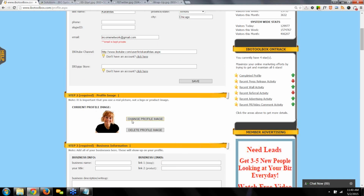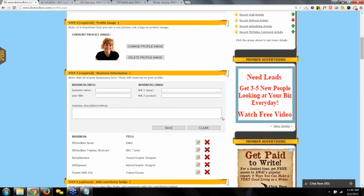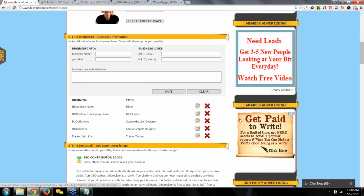Your profile image. This is where you're going to click on Change Profile Image. You're going to select a picture of yourself, not a logo or product image, from your computer, and you're going to upload it. Step 3 is your business information.